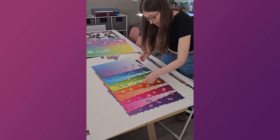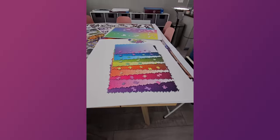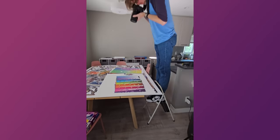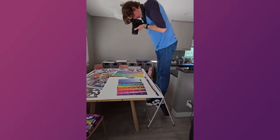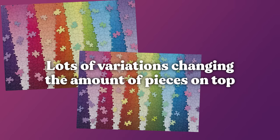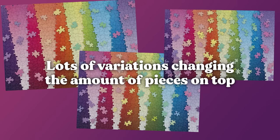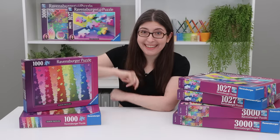So, okay, we just went back and forth all afternoon of taking dozens of photos, looking at them on the computer, making adjustments, taking even more photos. So I got all of the photos from Jim, and then I worked with Ravensburger to figure out our favorite photo, and then also the cropping for the Ravensburger print guidelines.